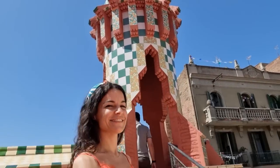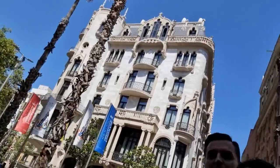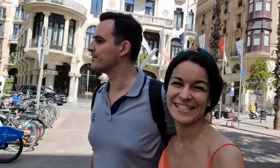We are up on the rooftop. We are always looking for shadowy places. Well, Casa Vicens was wonderful, and tomorrow we have planned to visit another house by Gaudí. We are surrounded by beautiful palaces. We've got many things in program, of course. We are going to go vintage shopping. We are going to visit the Park Guell. Yeah, many things. So stay with us.